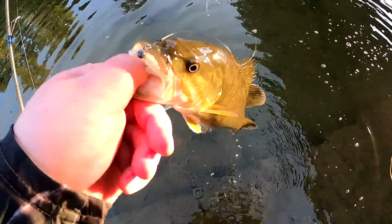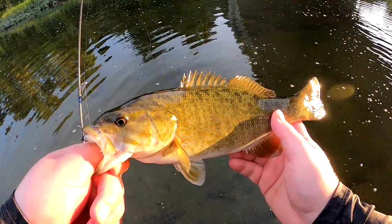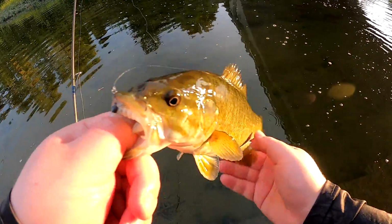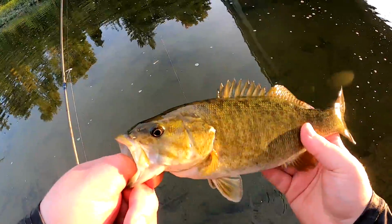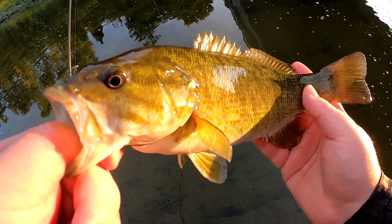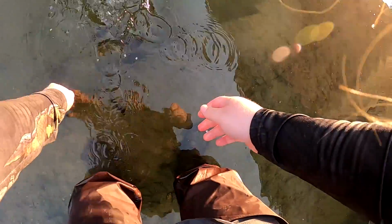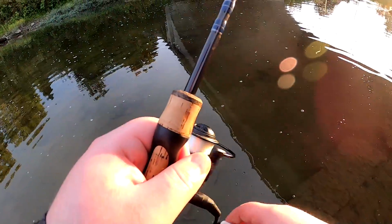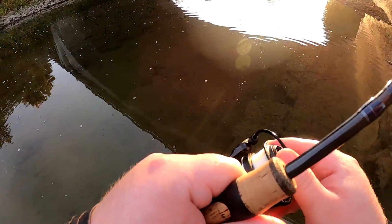Oh, he gave me bass thumb just there. That's not a bad fish. That's a good looking smallie. Pop him back down in the water here. Nice. I'm not gonna cast over there anymore. And the fish are like, actually, this is where you should be casting, dude.